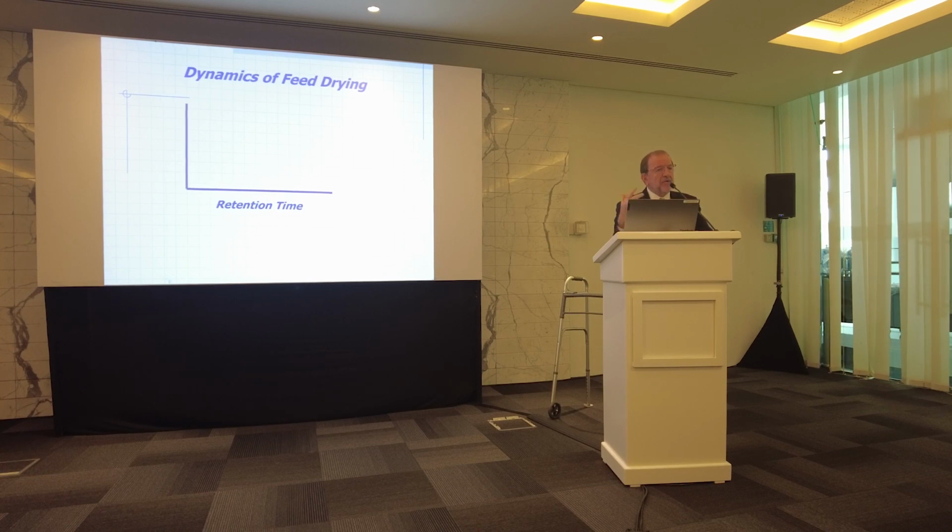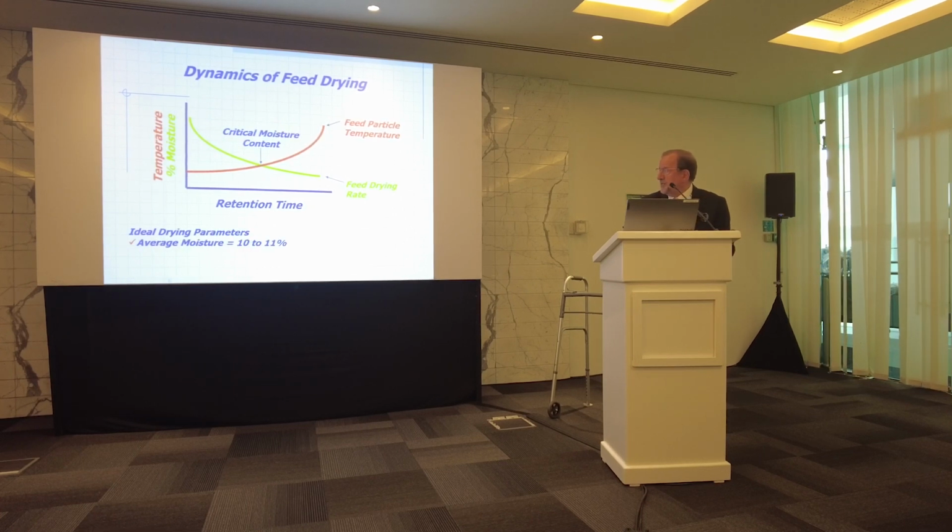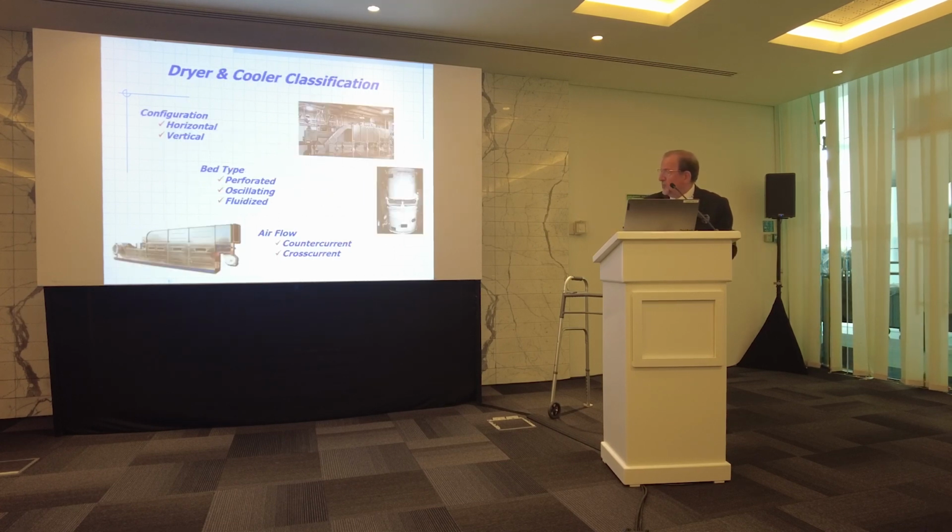And so what I'm doing in cooling is having an airflow over the product, and that airflow basically takes away that evaporated moisture which I added from the steam. That's what cooling is, very simple. You do that, there are many different types of coolers, many different types of dryers. Here it says 10 to 11%.